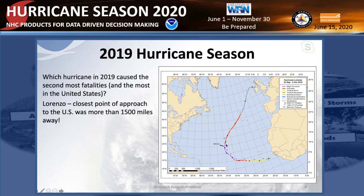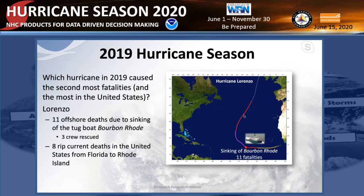It was about 1,500 miles away from the United States, and then recurved and passed near the Azores as a hurricane and underwent extratropical transition over the northeastern Atlantic. But Lorenzo caused a lot of fatalities. It caused 11 deaths due to the sinking of the tugboat Bourbon Road out here in the eastern Atlantic. There were 3 of that crew that were rescued. But additionally, there were 8 rip current fatalities in the United States, all the way from Florida up to Rhode Island. There was a cluster here along the North Carolina coast.